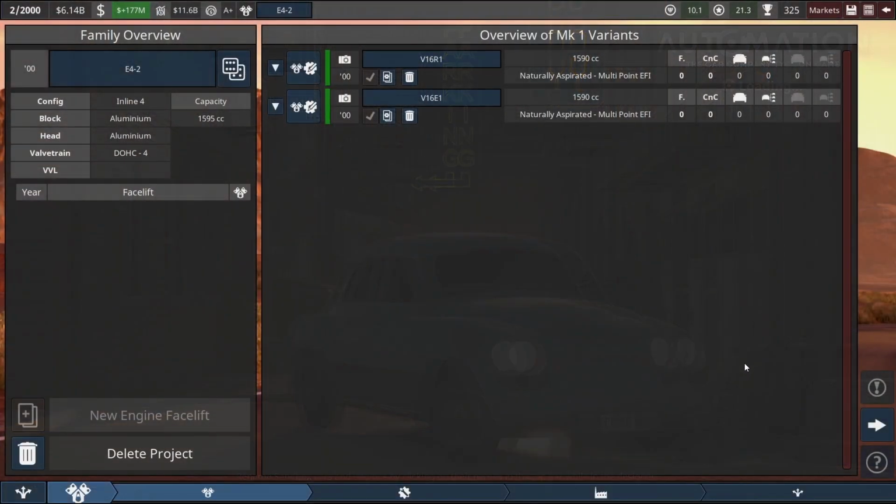so yeah, we're going to have to complete design on that. But the last thing we're going to make is a fun little turbo variant, so let's see what we can make of that.